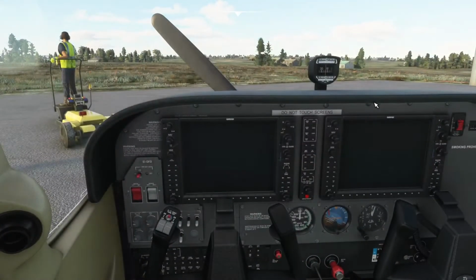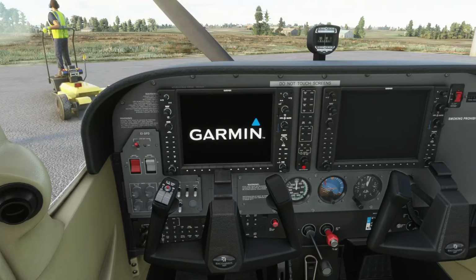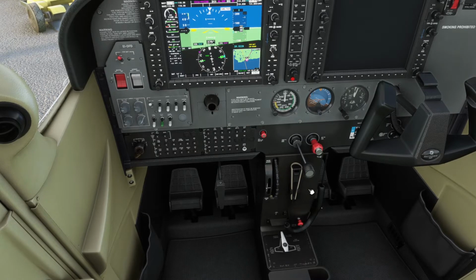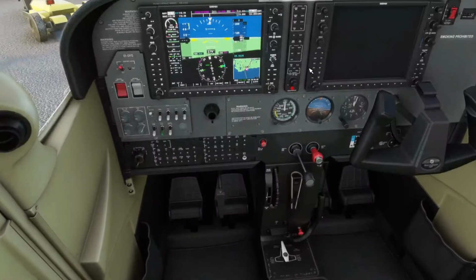Alright, first thing we're going to do is master and batteries will come on. Get rid of the yoke. There we go. Leave the parking brake on. Fuel's on both. A little touch of throttle. Beacon will go on, and starting engines. We are up and running.